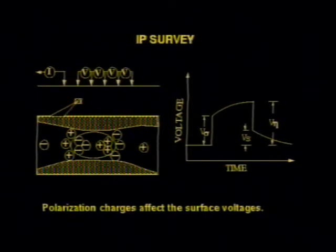The result is an electric dipole which produces an electric potential that can be observed at the surface. The strength of the charged dipole increases with time until an upper limit is reached. This is shown by the diagram on the right. If the current into the ground is shut off, the observed electric potential drops immediately. This is the DC potential.